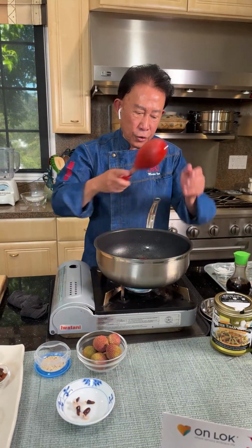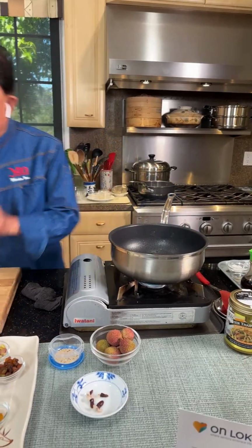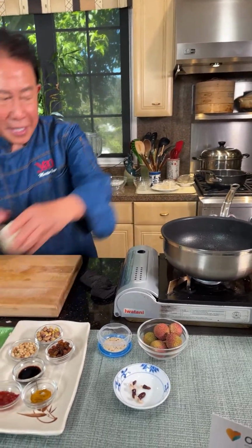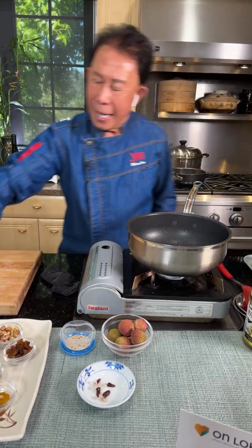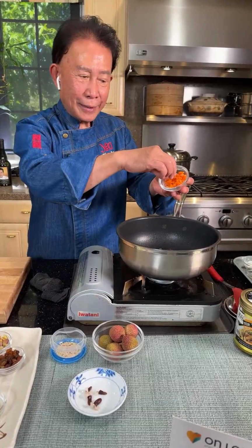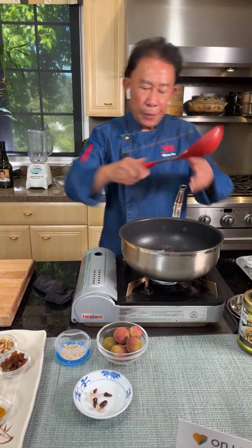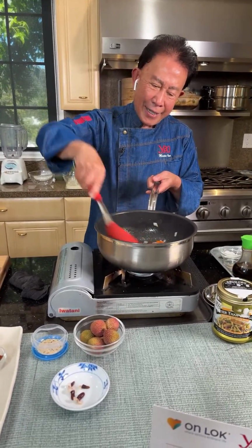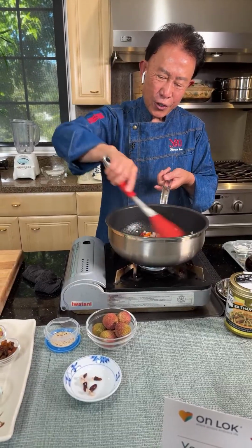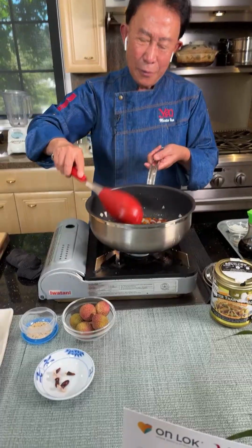Now, when this is all ready, I use medium-low heat, okay? And then onion, because onion is good. Sweetness. Onions add flavor and add color. And then I also add carrot. Carrots, very good, omega-3. This is vitamin A. Stir on medium. It jumps when the onion is cooked.